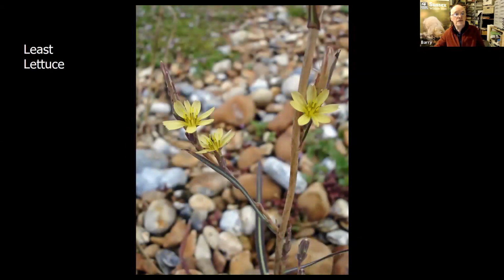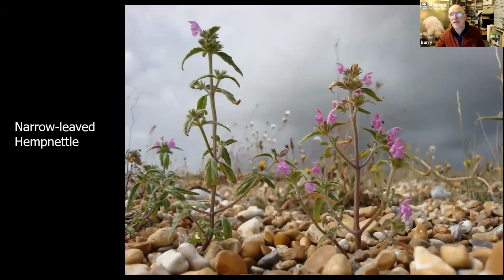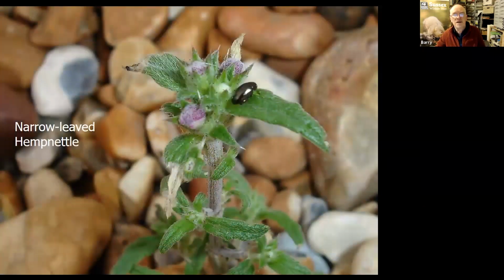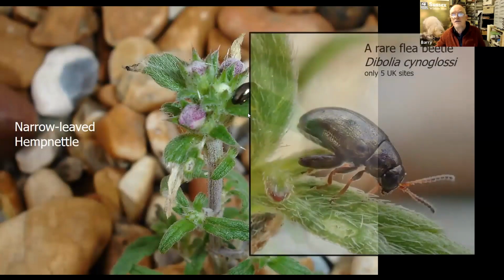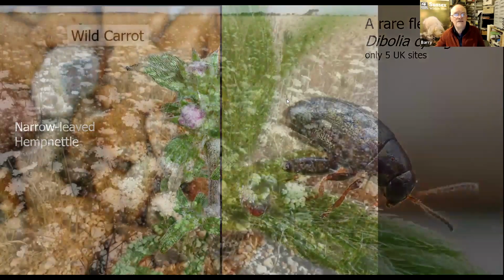And the fences have been good for our other very rare plant, the least lettuce, another rare plant, the narrow-leaved hemp nettle. And living on this rare plant is this rare beetle. It's a flea beetle, and it's only known from 5 UK sites. So if we're looking after these plants, we're looking after the beetles as well.